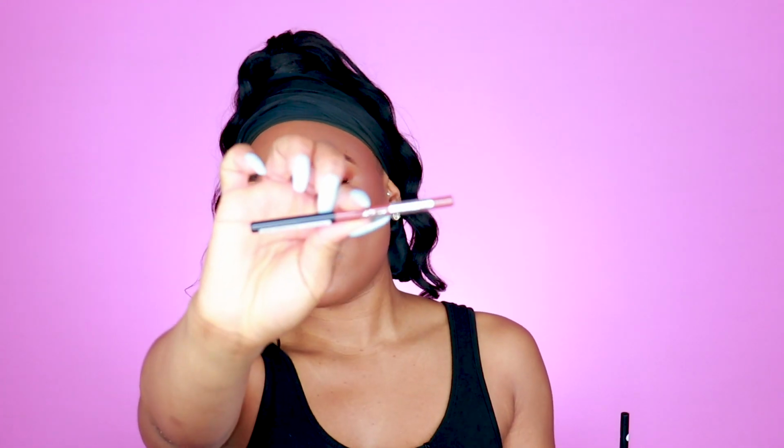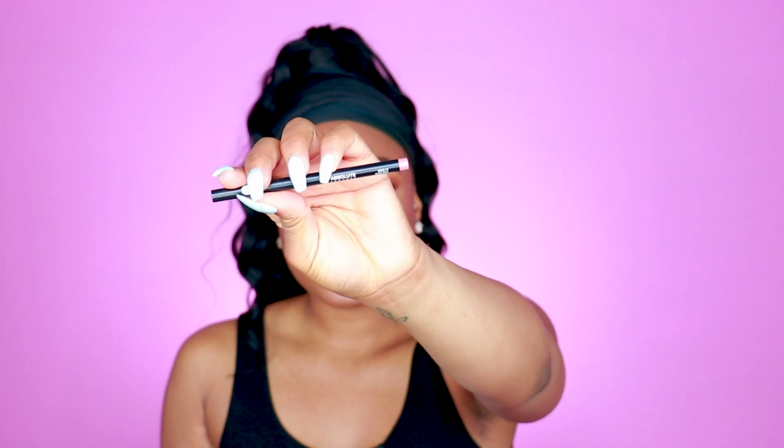So for my lips, I'm going to be using two pencils. I'm going to be lining my lips with this Kiss Luxury Lip Liner in the shade Roasted Coffee. I've been using this for years. I love this lip liner, y'all. Get this from the beauty supply store for like $2.99. I'm gonna go in with this Absolute New York pencil in the shade Nude Pink, and it's just like a really pretty nude pink.